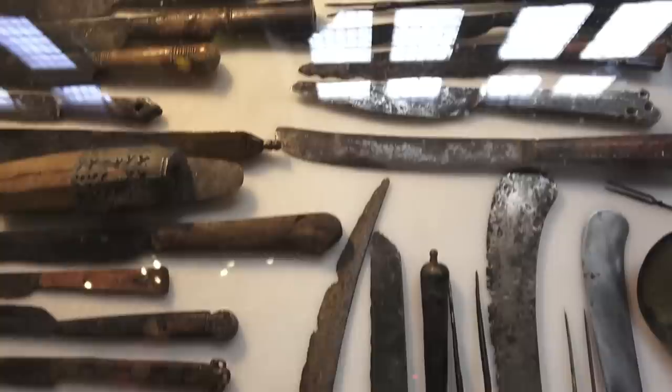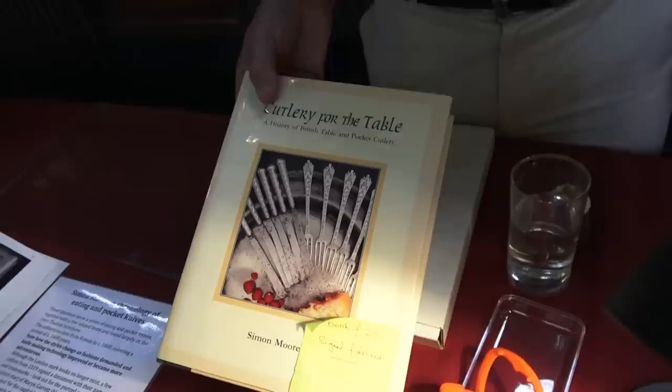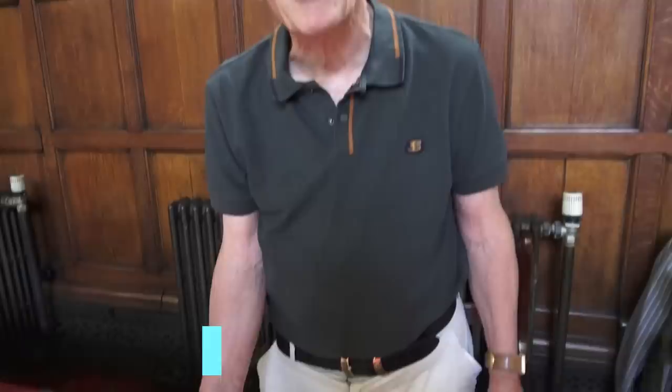Astounding. Thank you very much, Simon. And you've got a book here that you have written. Indeed. People can buy that, can they? Yes, if they want. Where can people find this book? There might be some copies left on Amazon, but they are more expensive than what I'm offering them for. There are a few copies left, otherwise it's out of print. People can contact you perhaps if they want. Yep, okay, sure.